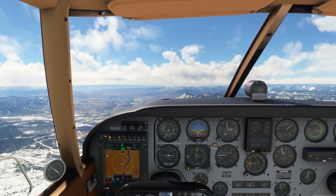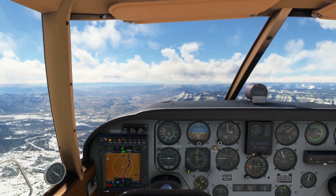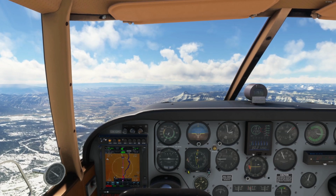Rifle traffic, Piper Comanche. Approximately 3 miles out, about 9,000 feet till final call.